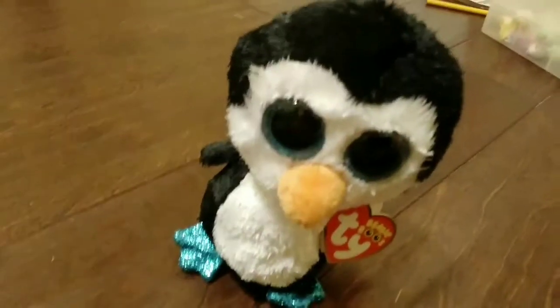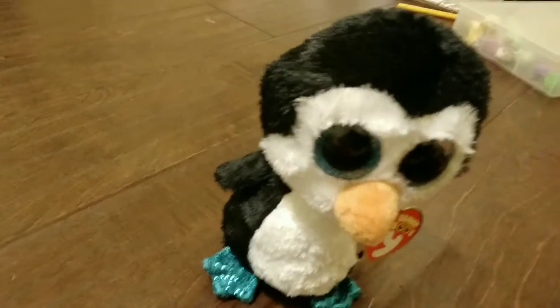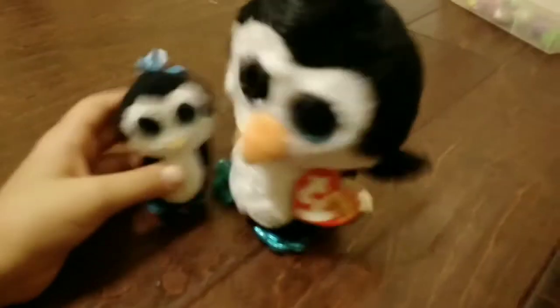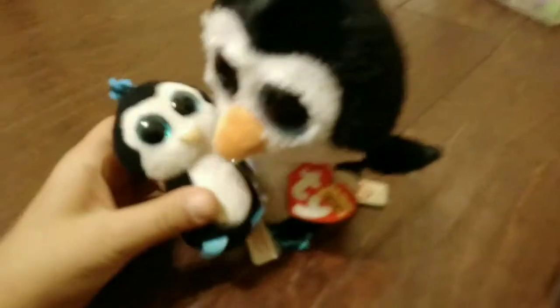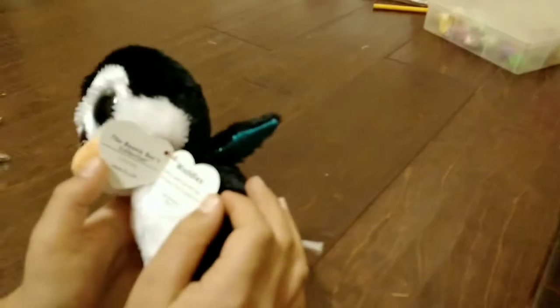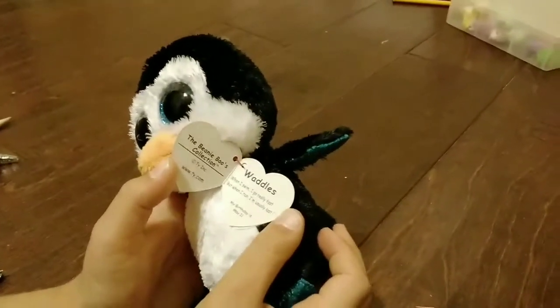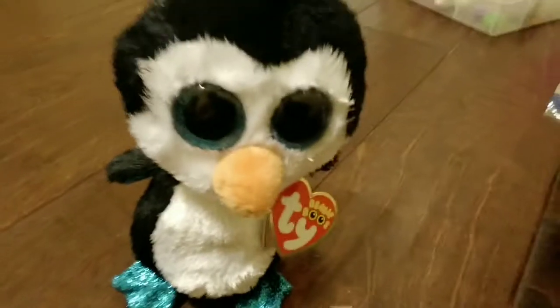And this is a penguin. I'll show you his son. Yeah, he has a son. All right, so there's his son. It's so tiny. This is my little guy. I'm not very good at reading poems, but I'll try. When I swim, I go really fast. But when I run, I'm usually last. So it's pretty cool. So, yeah, this is Waddles.